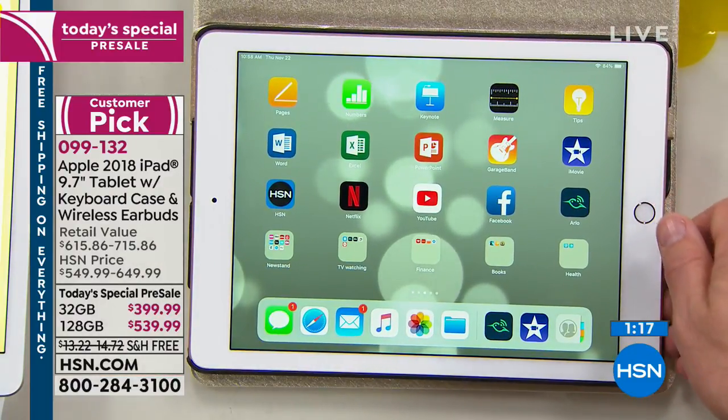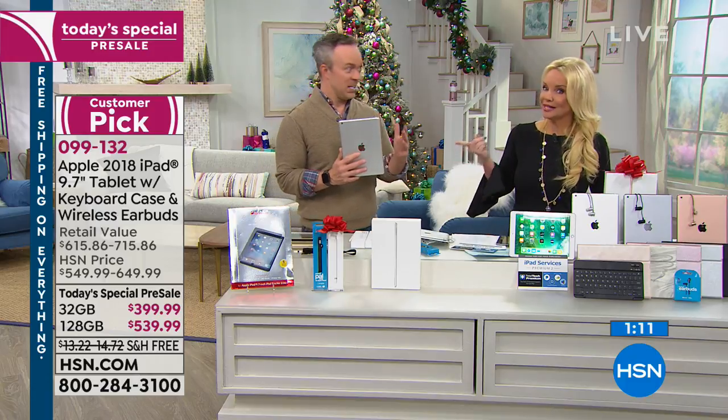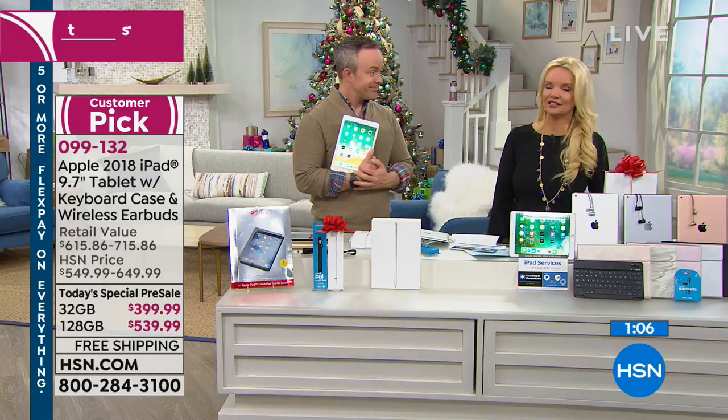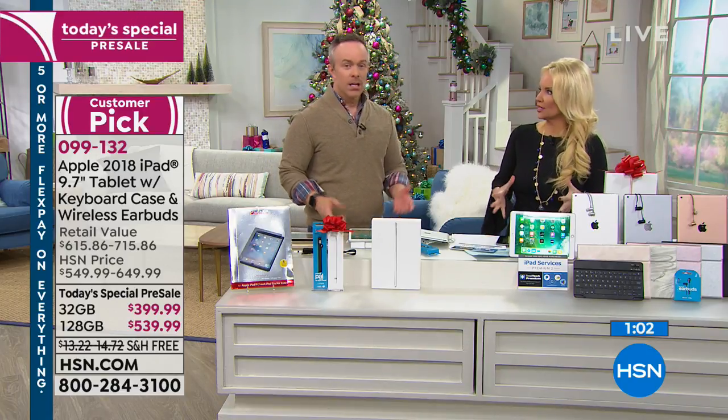Absolutely. But a bigger screen, and there's many times where I go to my smartphone to look at flights or pay a bill, but then I'm like, no, I want to get on my tablet. That tablet weighs about a pound. I would never even notice it in my handbag. And yet it's a big, bold, beautiful screen. This is a big screen.